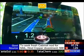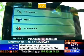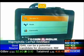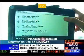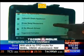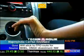Alright, so we're going to start from Worli Seaface, and today our route, we're going to Kargar. So press this button right here, press navigate to, go to address or POI, let's say place of interest. And off we go.